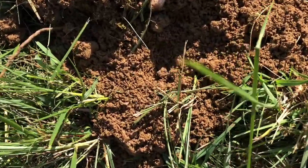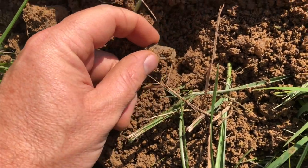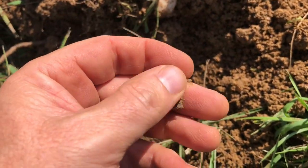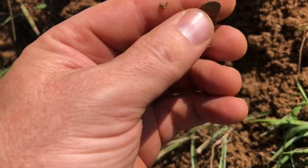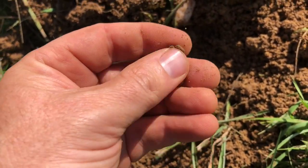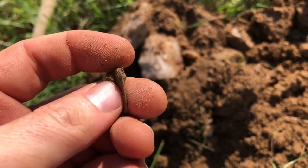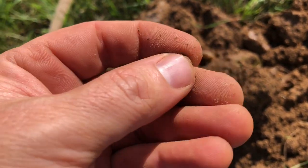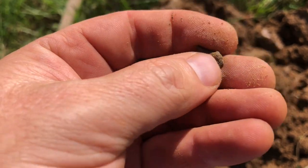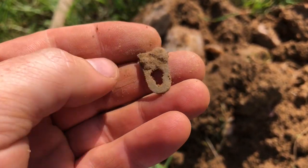Well, just got me another cool little find. I think he's laying right there. This little garter snap. Hey, that was a tough little signal to pull out of there. But pretty cool. I think it still may have some fabric or something up in there. Pretty awesome.